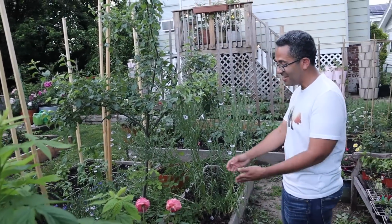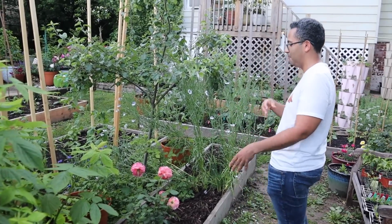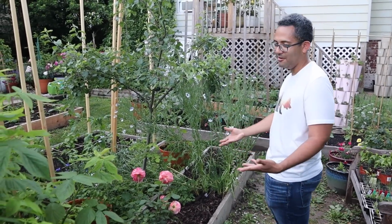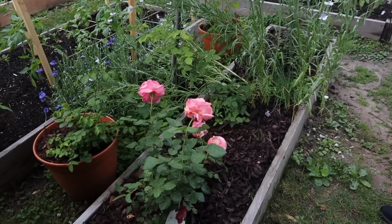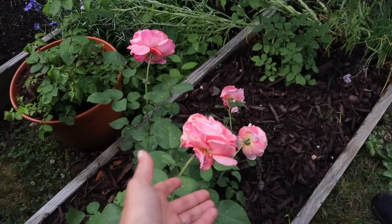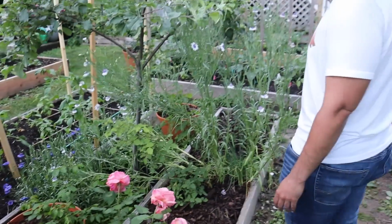It has a really nice fragrance, and it's a really pretty peachy pink color, salmon pink, apricot color that I really like. I love this color too. My dahlias are kind of like this. Yeah, it's a really versatile color. So I planted that there.